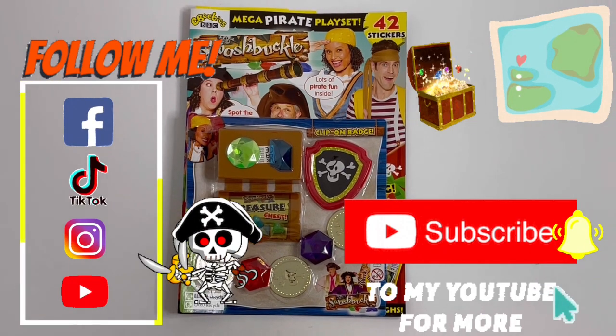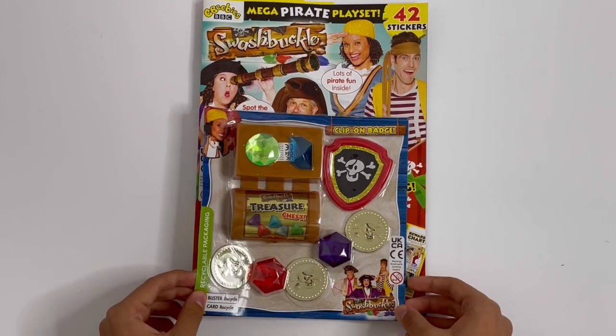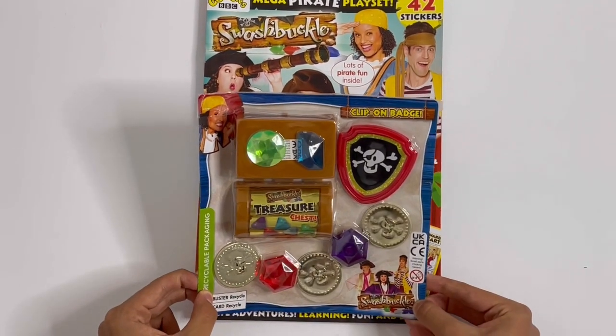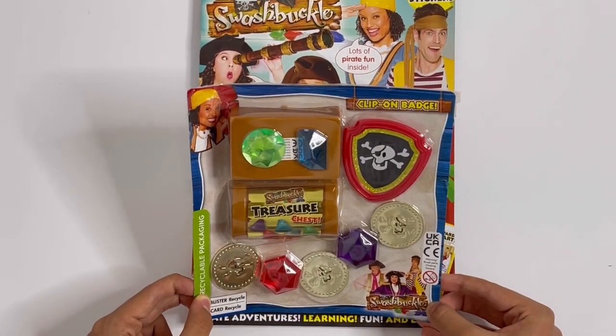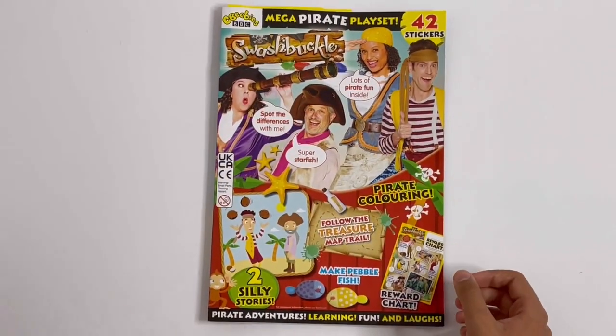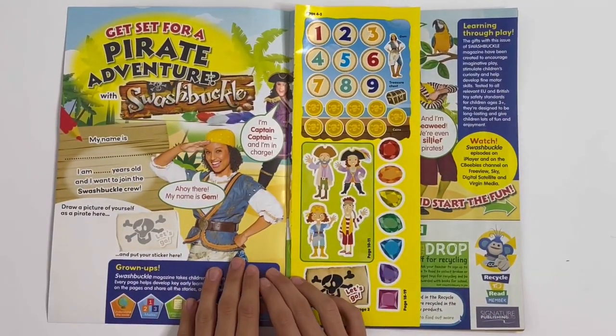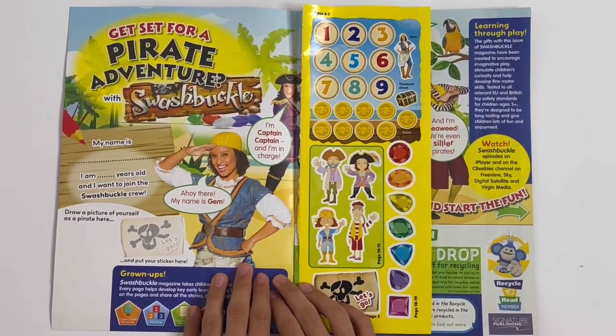Today, I'm reviewing the Swashbuckle magazine with an amazing pirate set. So you get a treasure chest, some jewels, some coins, and a clip-on badge with a skull and crossbone. So I'll show you that at the end. And let's take a look inside the magazine. Get set for a pirate adventure with Swashbuckle.